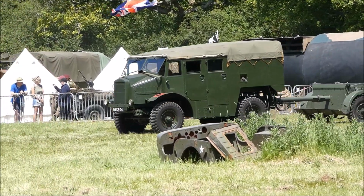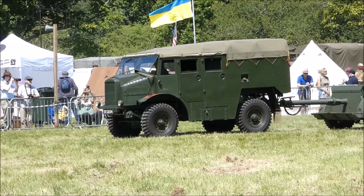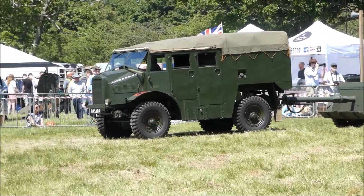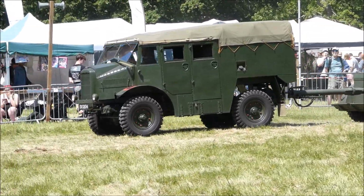Bedford 6-cylinder petrol engine. So that's Richard with his Bedford MW water tanker. Do get a chance to have a closer look at that vehicle, because it's a superb restoration, it really is.